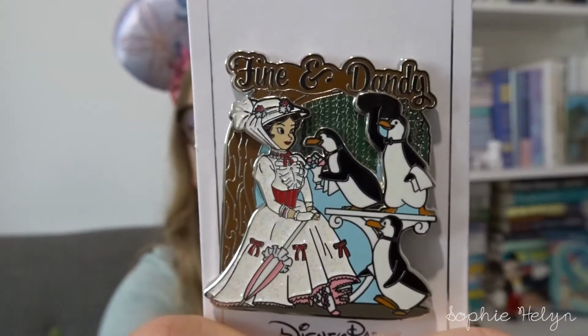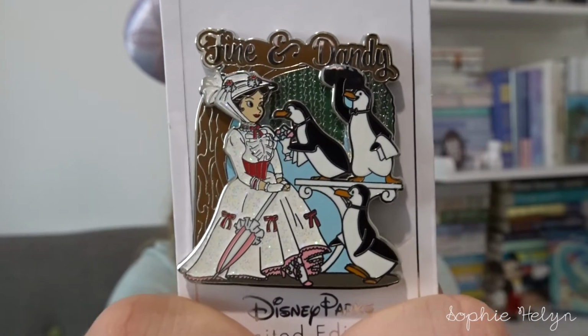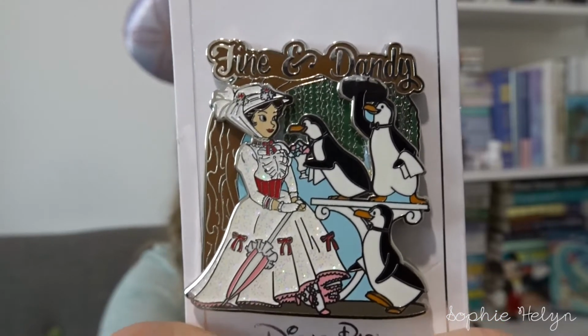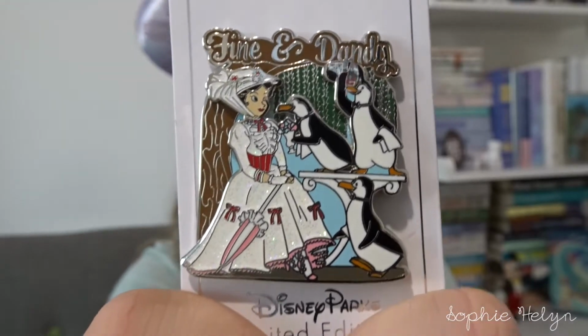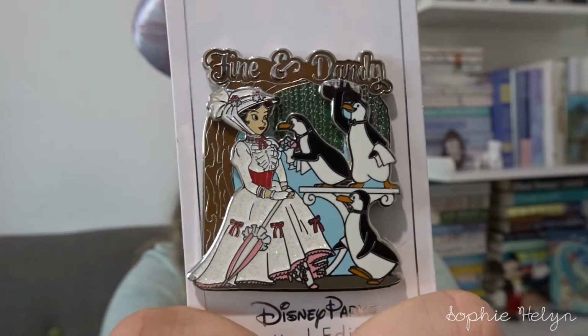It is this Mary Poppins pin, so it says Fine and Dandy. It's not got any dates on it, which I love, and it's a really gorgeous scene of Mary and the penguins. And yes, I'm excited to add that to my Poppins board. There are a few Mary Poppins pins coming up a little bit later on in the fantasy pin section, but yes, I'm very pleased to have that one.